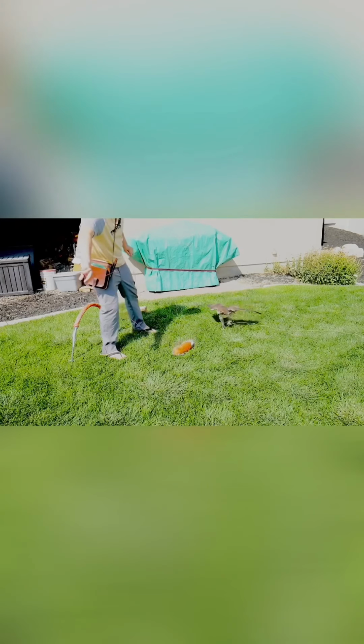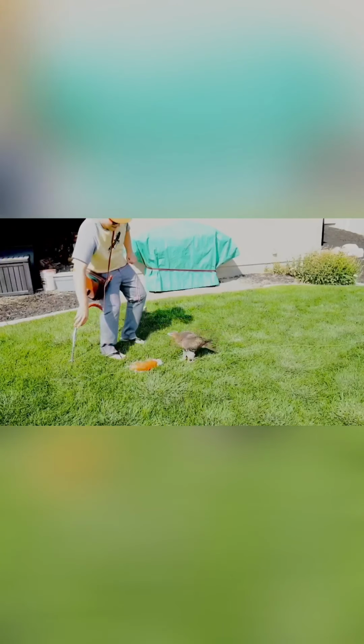And here she is, her first time trying to go after the lure. She did a pretty good job, but it took a little bit of extra encouragement to get her to finally commit to the lure. Good girl.